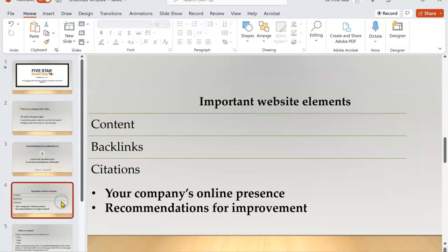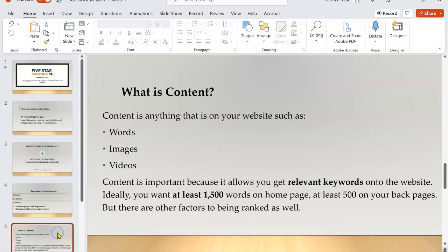Thanks. So what I'm going to cover for you is content, backlinks, and citations, and why these are important website elements for Five Star Painting. Your company's online presence, we'll take a look at that, and then I'll make recommendations for improvement if I see anything that might help to boost your business.